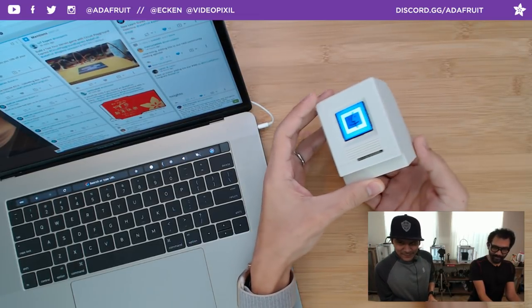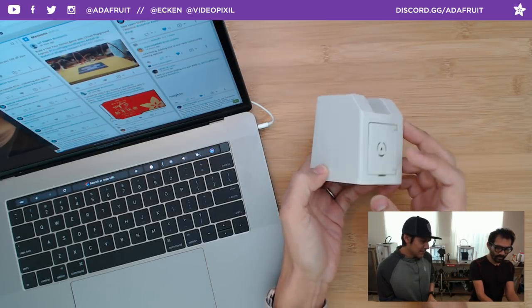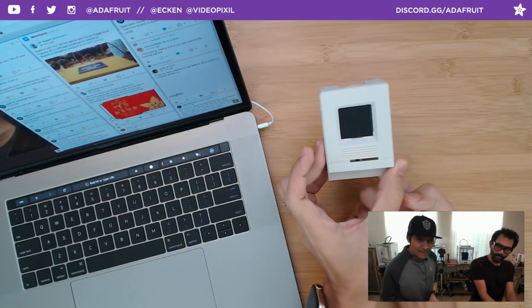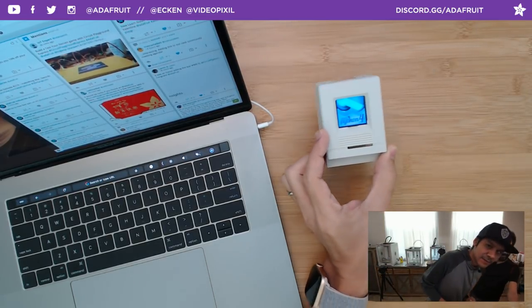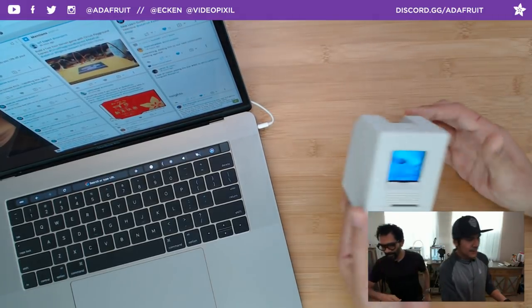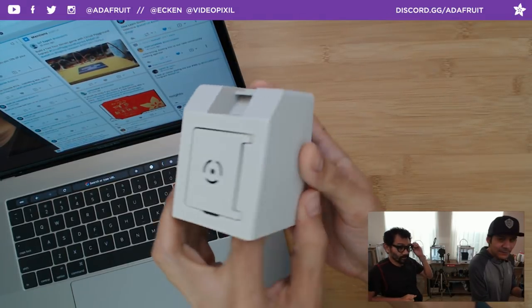It displays those images on the TFT display. And if you would, Pedro, put your finger inside there and tap one of the little capacitive touch pads. Welcome to CircuitPython. Python 4.0. You betcha. There you go. So it displays audio sound clips. That's all built into the 8 megabyte flash drive.